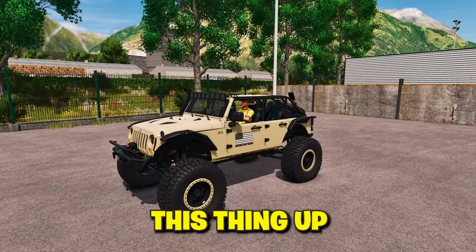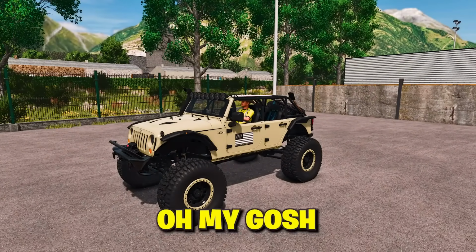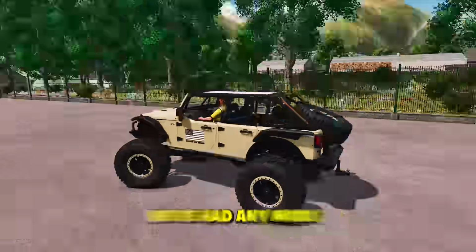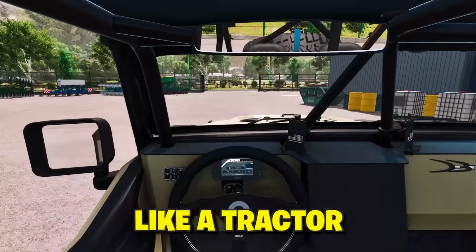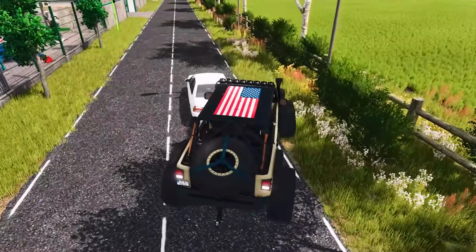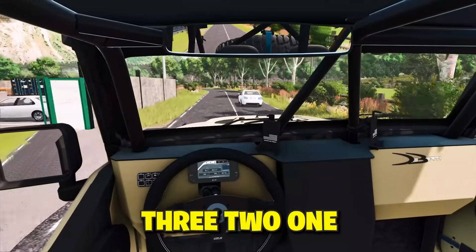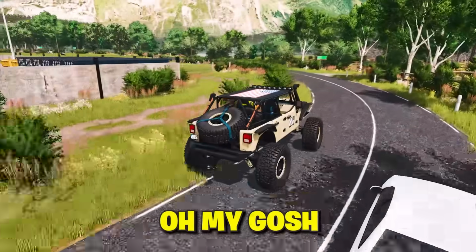All right, let's go ahead and fire this thing up. This is a demon swap Jeep, guys. Here we go. Oh my gosh, the sounds, they're crazy. I don't think we've had any mods like this. Usually they sound like a tractor, but this thing actually sounds insane. Okay, here we go. Watch out, person. Oh, so you brake checked me. Good idea. Watch this thing go. Ready? 3, 2, 1. Kick it into third.